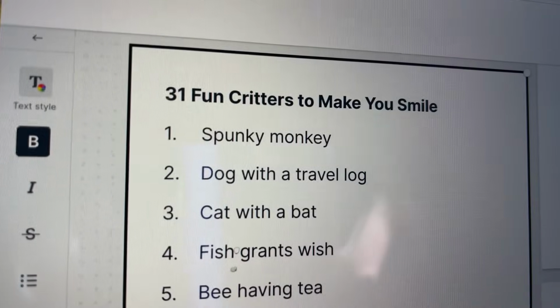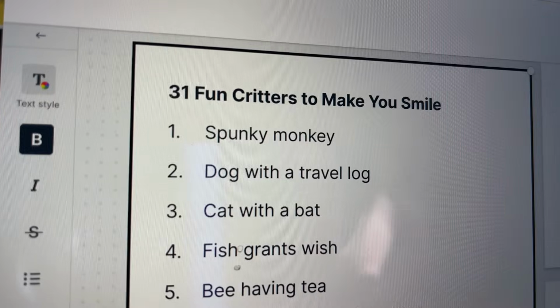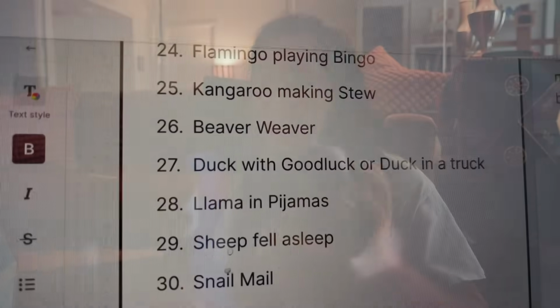Okay. Here are some of the prompts we've got. First one is spunky monkey, like a funky monkey, dog with a travelogue. We've got pig in a wig, cat with a bat. We've got fox in socks. I feel like these immediately get your imagination going.